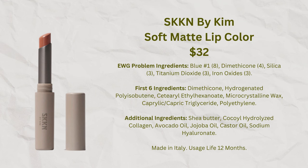They are made in Italy. And I think that for me, they have gone on really smoothly. They go on really easily. They look really pretty. I don't think that this particular color has been unwearable to me.